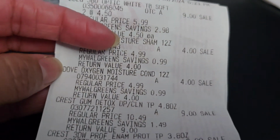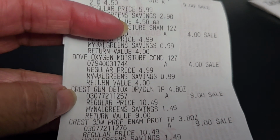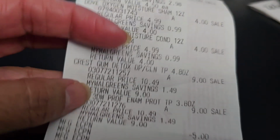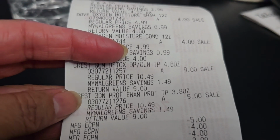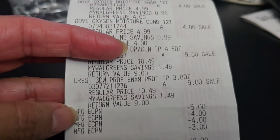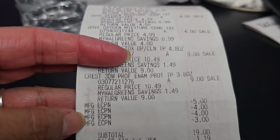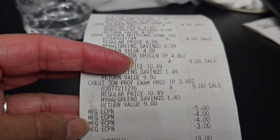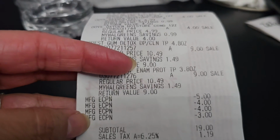$9, the Dove shampoo and conditioner, $4 each, and then the Crest Gum Detox and the Crest 3D White, $9 each. We have the $5 off 2 coming off for the Dove shampoo and conditioner. Each of the $4 coupons came off for the Crest toothpaste, and the $3 came off for the 2 Colgate toothbrushes. So that was really nice.